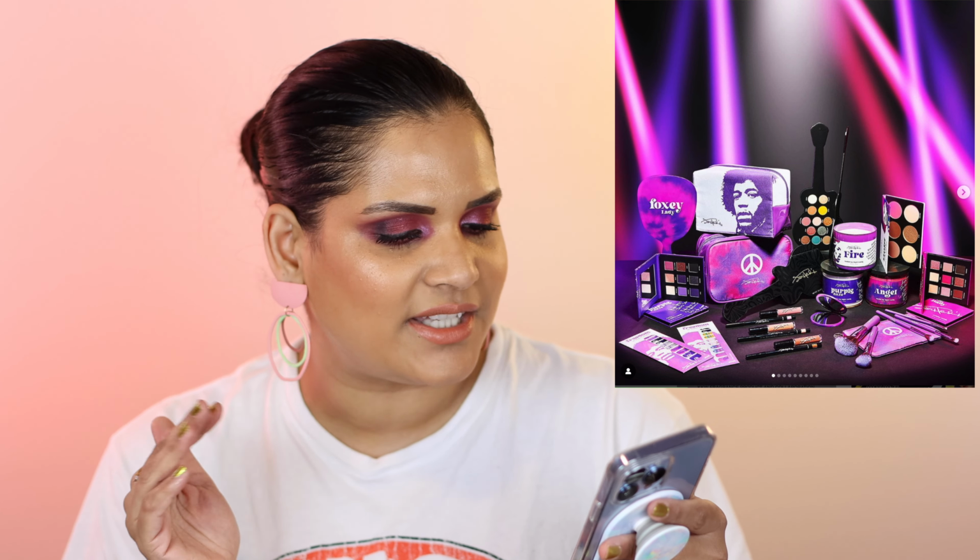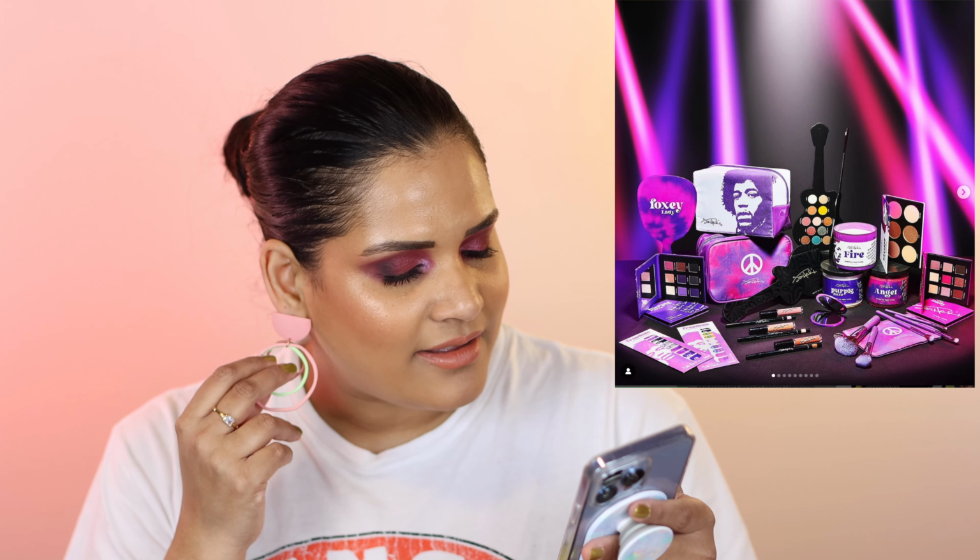There's actually a few palettes. There's some lip duos, brush set, candles, cosmetic bag, nail kits, and mirrors. So there's a bunch of stuff. Literally have not heard anyone talk about this. I think if you are really into Jimi Hendrix, you might be really into this. I mean, that guitar-shaped palette is kind of cool. It's definitely an acquired taste, not for me. But, I mean, hey, you know what? Everybody needs makeup. Every type of makeup lover needs something, and this one looks perfect for the rock stars out there.